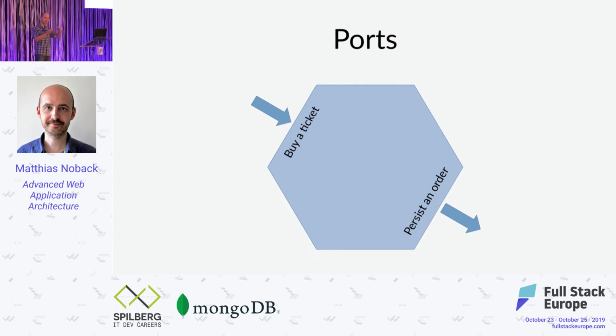So it's whatever is possible with your application, or whatever your application needs to be possible by means of using other systems. So buying a ticket is a port. I can buy a ticket, or the user can buy a ticket. It's however you'd like to describe that. Another port would be persist an order, right? It's just something that goes out, and the core, the domain code, only worries that this is possible somehow, but the implementation is left to some other part.